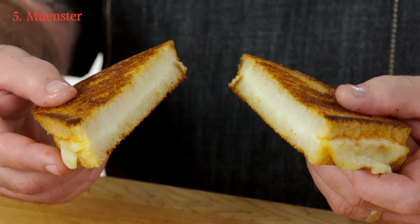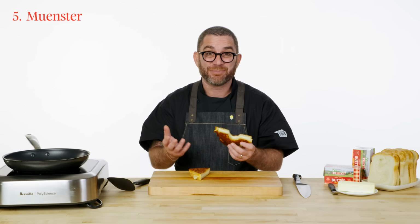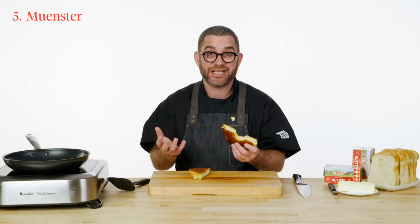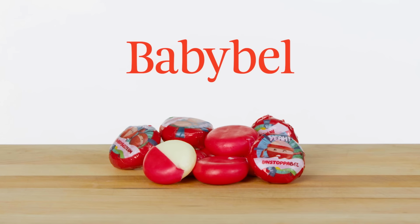Muenster. Also has that tang. The texture's really chewy. This cheese is made from pasteurized milk. Pasteurization is basically heating the milk, killing all the bad bacteria, but it also kills all the good bacteria that provide flavor. Said simply, pasteurized milk often makes a sterile, bland cheese, whereas raw milk brings the flavor. I simply don't taste the cheese in this sandwich.